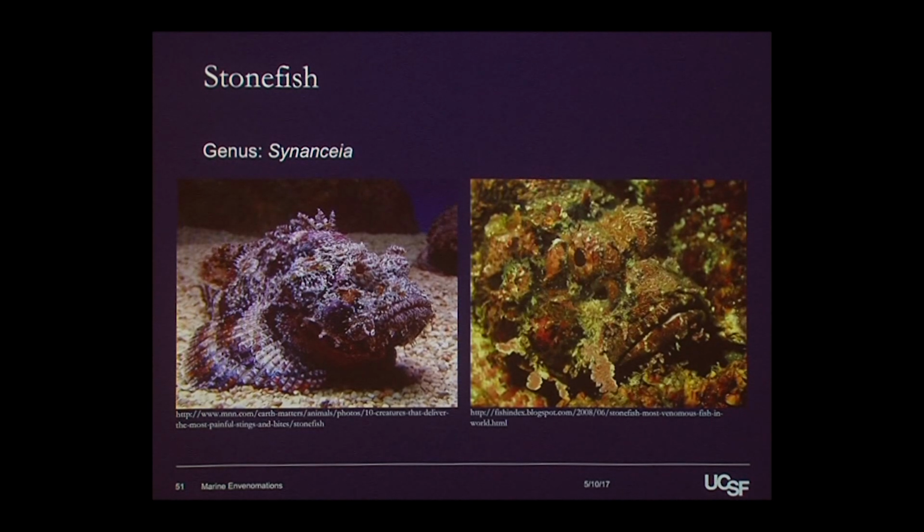So moving on to another fish. He is not attractive, but the stonefish has a remarkable toxin that we should talk about. So the stonefish gets its name because it sits on the bottom of the sand, and it sort of blends in with the rocks around it. So it's really hard to notice. And so because of that, it's really easy to get envenomated by it.